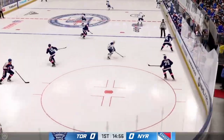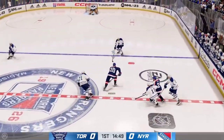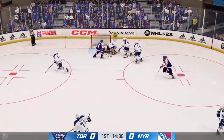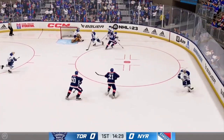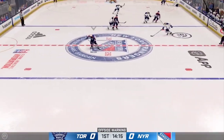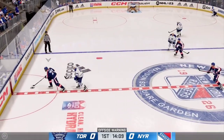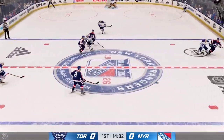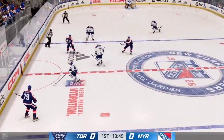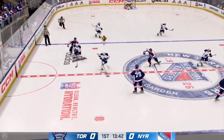New York's got the puck along the wall. Moves it to Kreider. Puts it on net. Great glove save. Oh, and that's poked away in the offensive zone by Kekko. Pass broken up. Miller's moving it ahead. Nice feed from the left side up the middle. And he slides it quickly to Miller. Oh, he'd like to have that pass back.